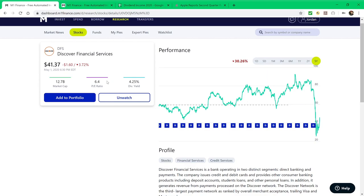I will say with Discover, the biggest risk here, and why it's been hit so hard and why that dividend yield is skyrocketing, why it's gone from about 85 or so dollars a share all the way down to 40, 41 where it's at today, is because a lot of people default on their credit card debt and are not able to pay their credit card bills in a time of a recession. Credit card bills skyrocket, people are not able to pay them back, and the person who's left footing that bill is Discover. I would say that's the main risk here with Discover.